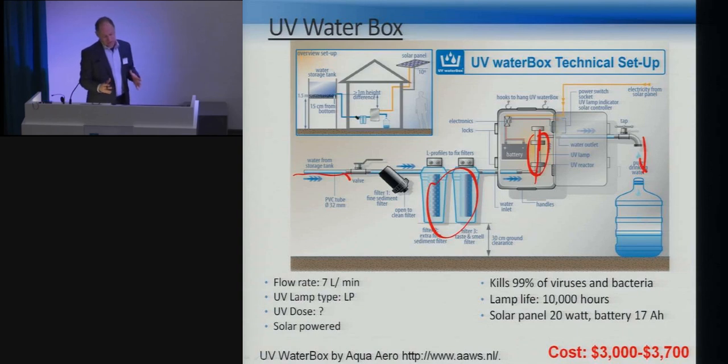On your household scale, about 2 liters per minute. There's a lot of systems that combine filtration and UV. On a small scale, you can collect water here, and this just tells you the lamp's on or off. This has a dose of about 30 millijoules at a UV transmittance of 90%. If you have better UV transmittance, you get higher doses. This is just, you know, fill up your cup, drink the water. It could be on your counter in your kitchen, at a cost of about 100 US dollars.